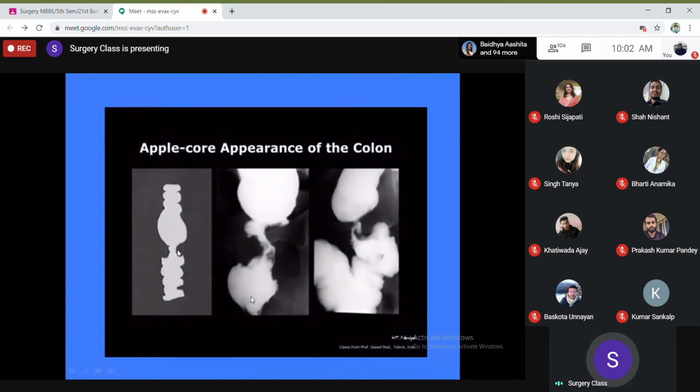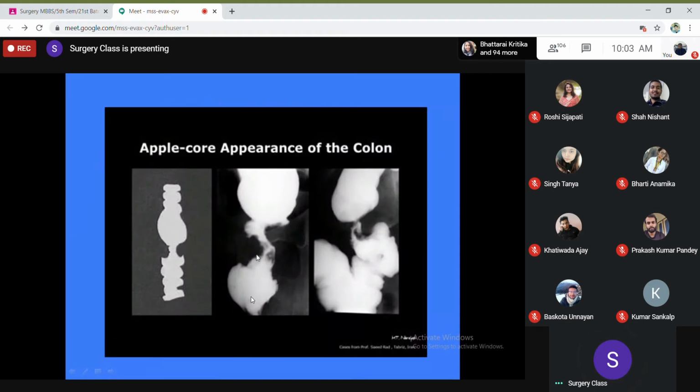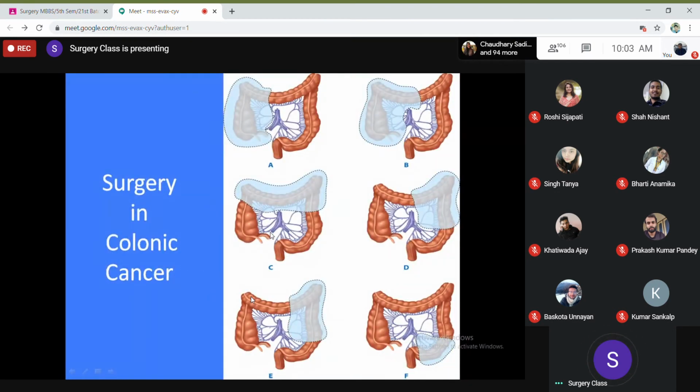This is a lesion like this, okay, and this also there is a stricture like this, and there is a lesion, and proximally they are distended. Distal is slightly not distended, okay, and you can see this is like a neck, and this is like a shoulder, as if the shoulder and neck. This is known as shouldering of the lesion of the colon carcinoma. Okay.